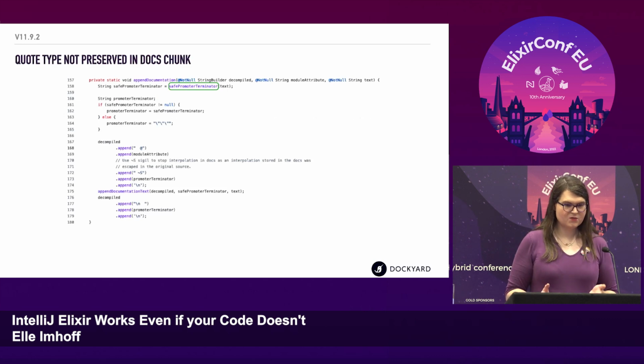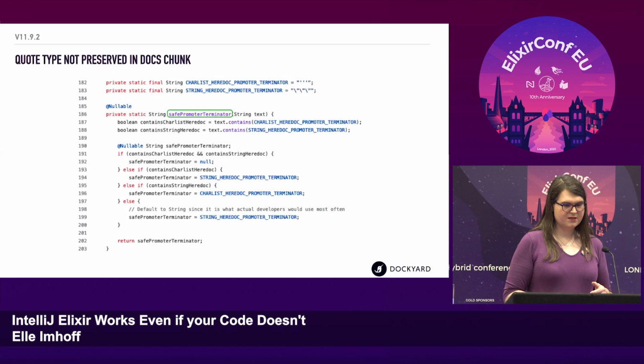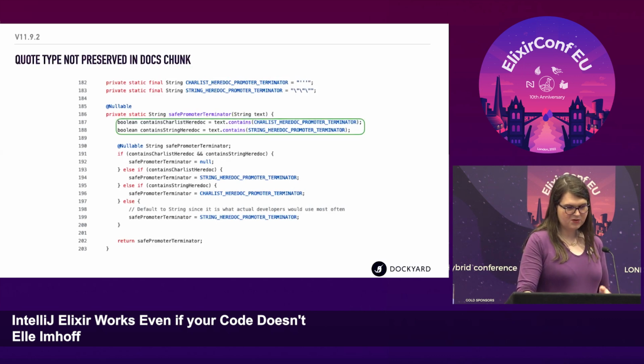So what's the fix? We need to calculate a safe promoter and terminator. The promoter is the symbol at the start of a quote, while the terminator is the symbol at the end of quotes. Sometimes they're the same, but sometimes it's matched curly braces. I got those terms from genetics because I couldn't think of the opposite of a terminator in computer science when writing the plugin. The safe promoter and terminator calculation finds the safe promoter by checking for either single or triple double quotes.